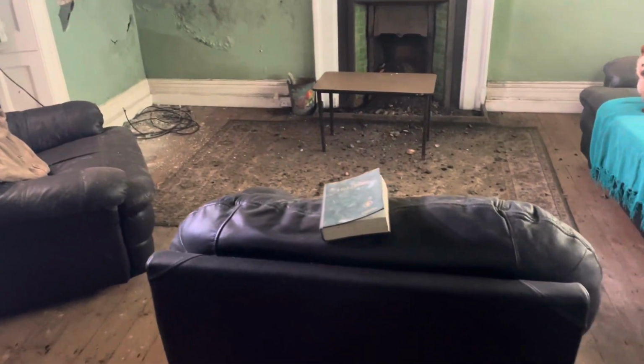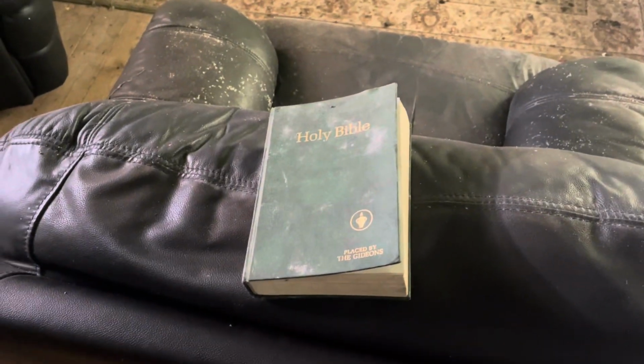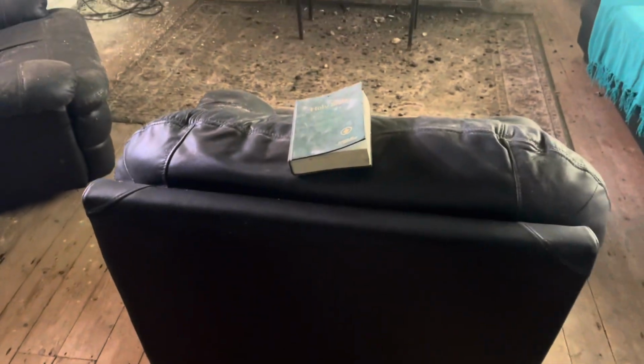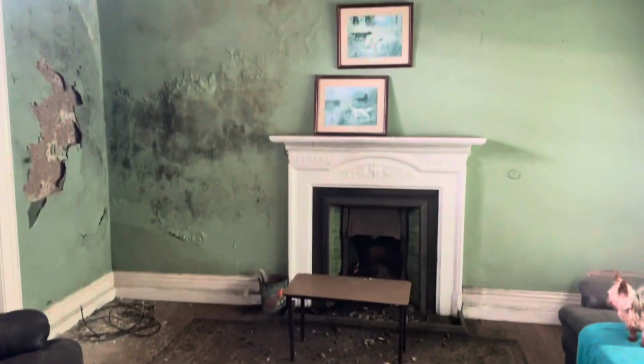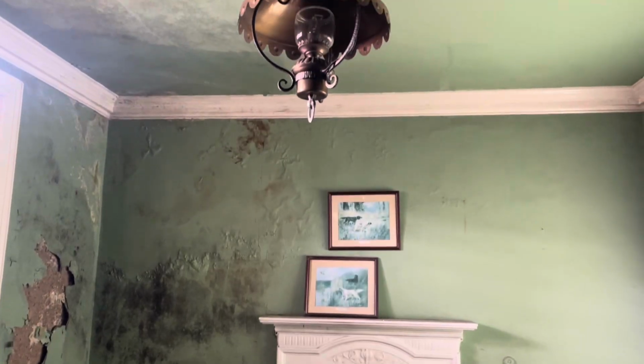They have a wee green Bible that matches the walls, and it's just like, why is it sitting there? It's the only thing in the house that's like, why is that sitting there? Like, who put that there, you know what I mean?